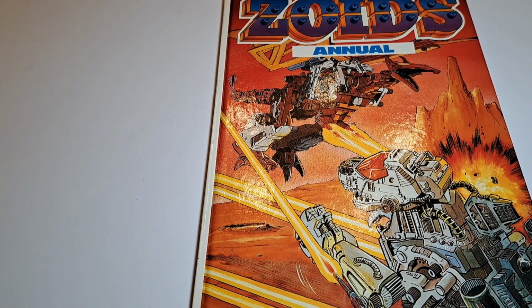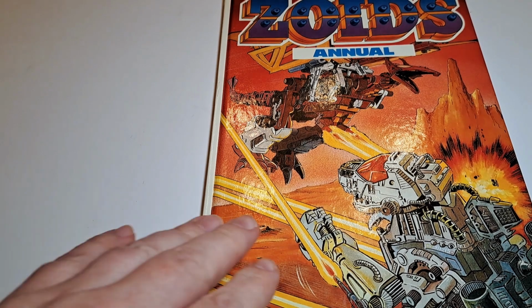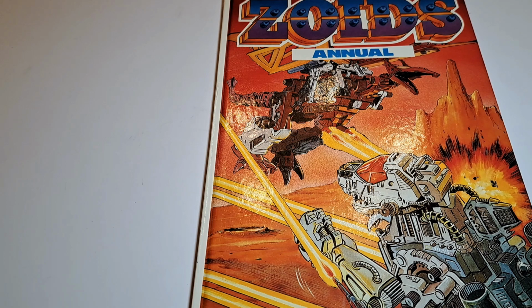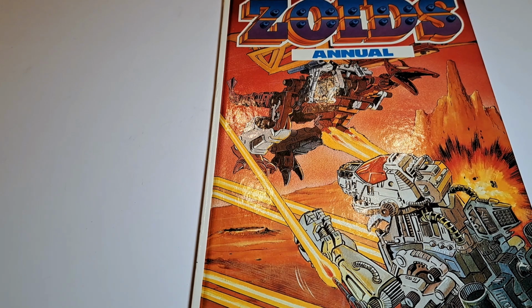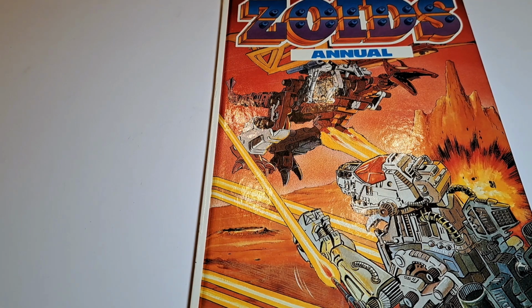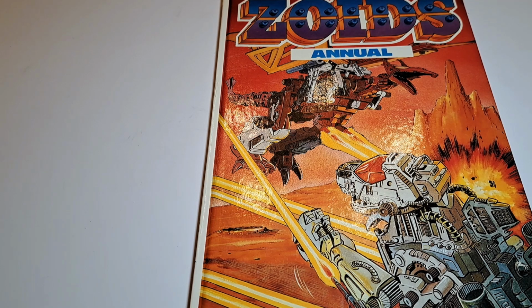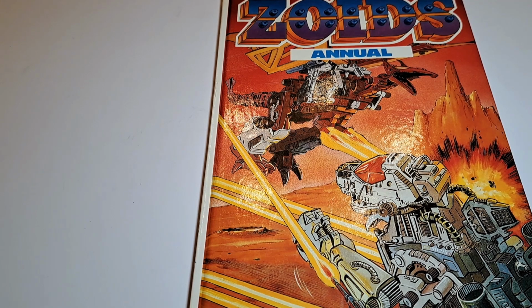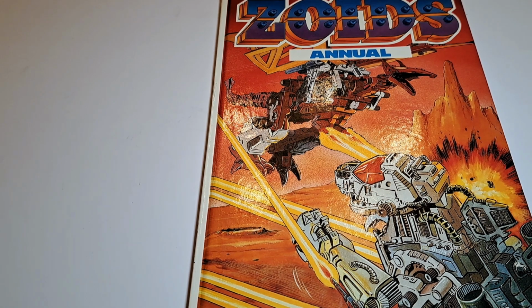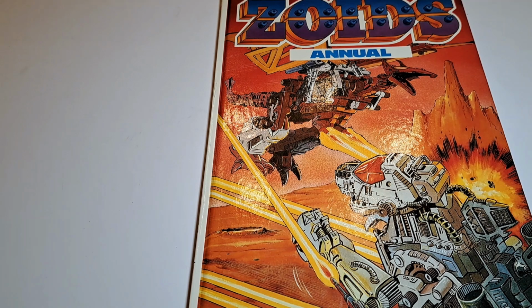Welcome. Regular viewers will recall that I've already had a look at this Zoids annual for you, because it's a really nice one-off Zoids annual, which really served as a reference point for the Zoids toys and comics at the time. Now, Zoids have actually continued long after their initial 1980s run and are, I believe, still going to this day. They are still being produced, but they're not really a mainstream toy here in the UK anymore.